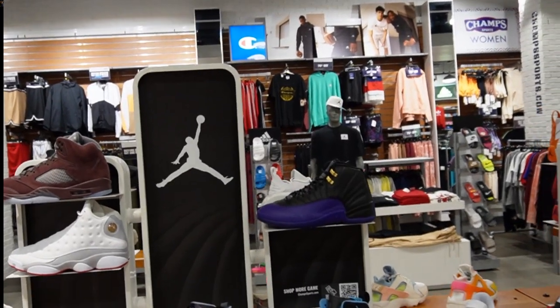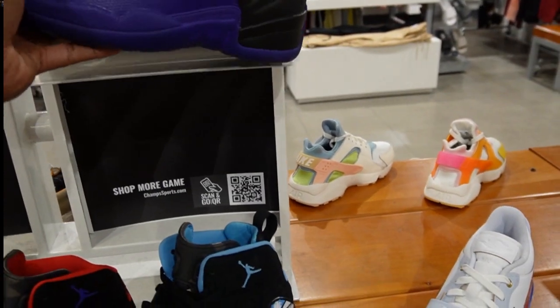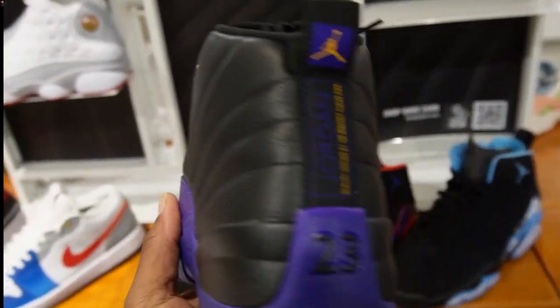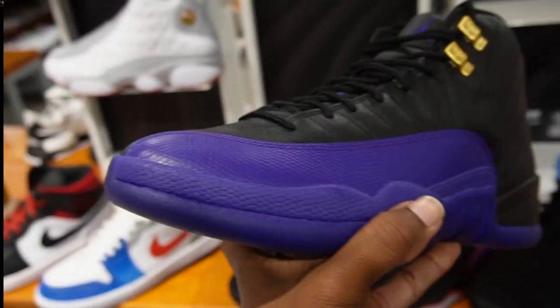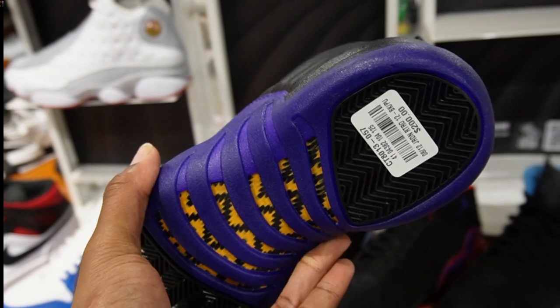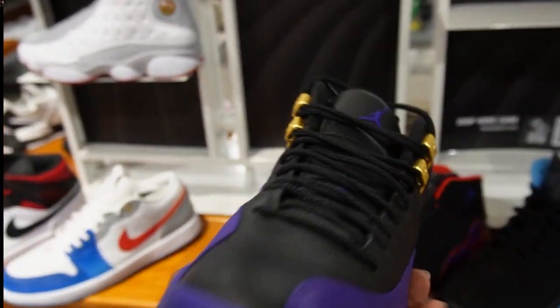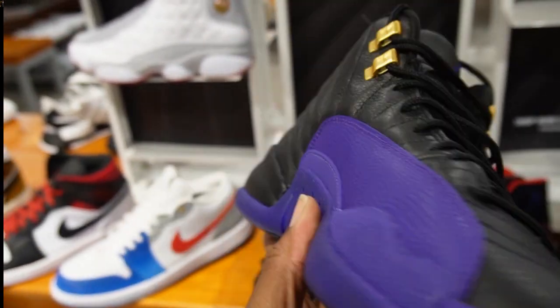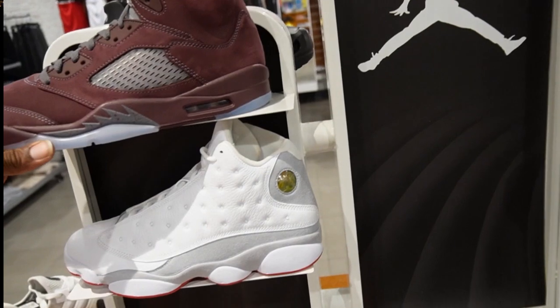This is the second display in Champs that caught my attention, all right? We got the Field Purple or the Lakers colorway Air Jordan 12. I'm going to keep it real, man. These shoes did look better in person, all right? A lot of the pictures that I seen of these shoes look real bad. They didn't start really looking good until later. But seeing them in person, they look better than I thought. But at the end of the day, this is a color that nobody asked for, all right? That's why they sitting. I don't know. That's a wild card shoe for me, all right?